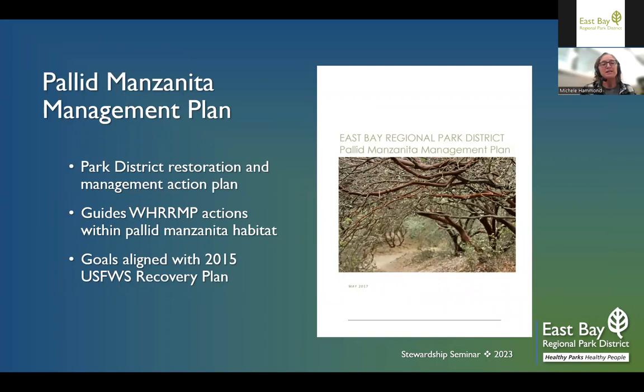which was created to guide the park district in the restoration and management actions towards the recovery of the pallid manzanita. This plan also guides all WRUMP actions within pallid manzanita habitat, and the goals of the pallid manzanita management plan are aligned with the 2015 U.S. Fish and Wildlife Service recovery plan for this species.